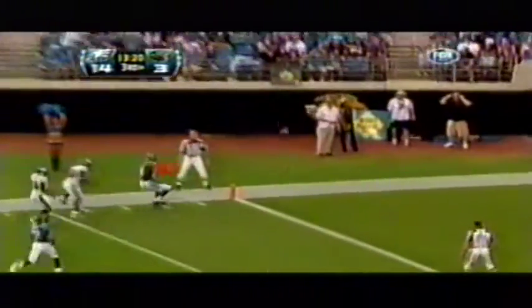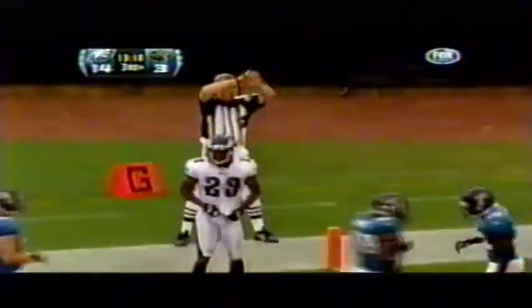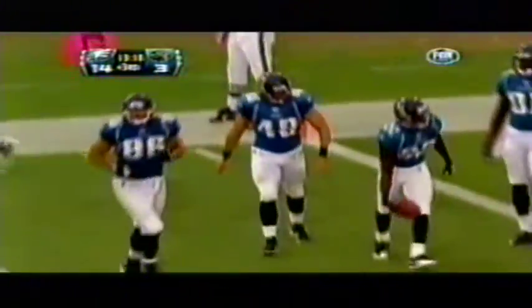Podlish drives this one to the sideline. Probably going to go into the end zone. It does, and it will be a touchback. Eagles ball on the 20. 59 yards on the punt. Garrard holding the wrist. Only one healthy quarterback behind him.